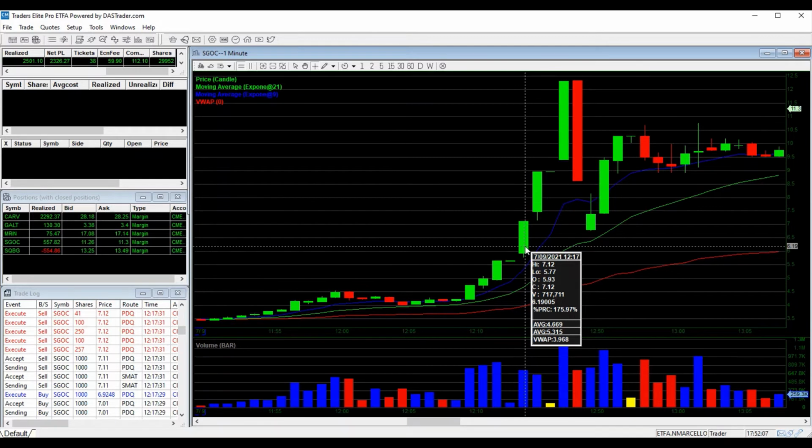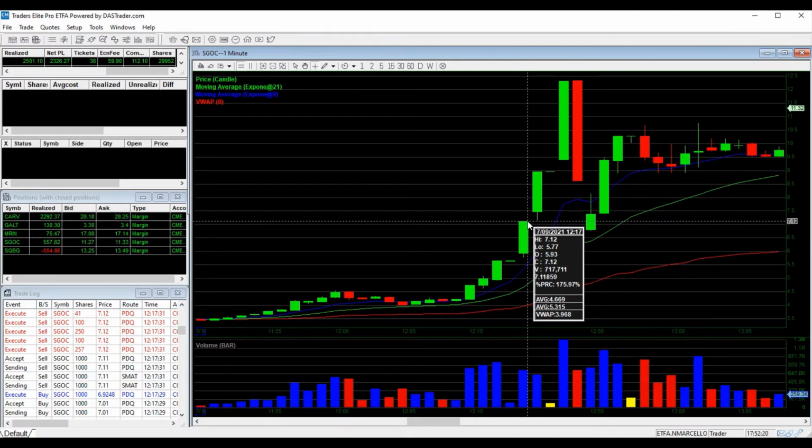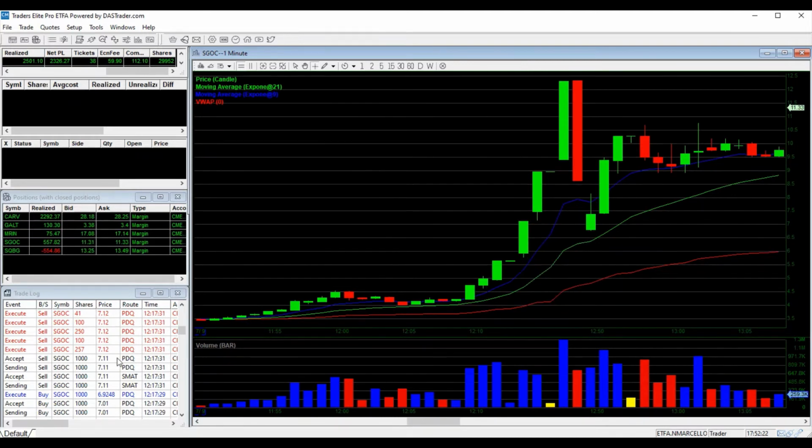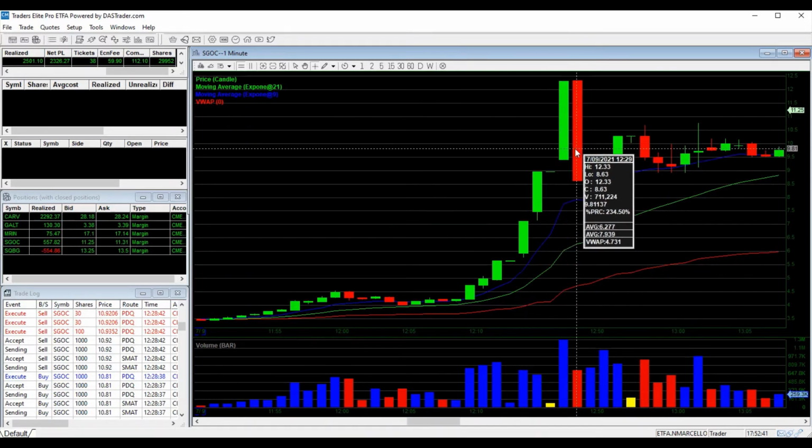and as it was trying to break 7, I bought for the break of 7 at 6.92, and I sold at the top of this candle here, which was at 6.12. Made some money, and then I bought around this resumption, I think, 12:28. I bought at 10.28. Okay, I bought at 10.